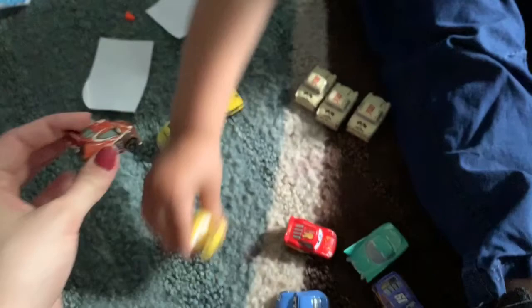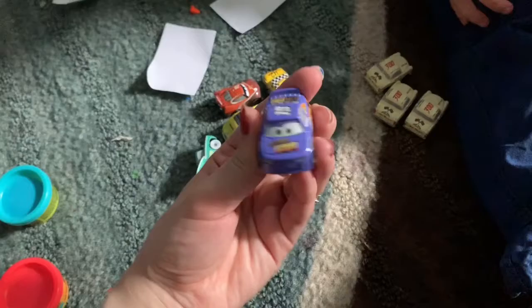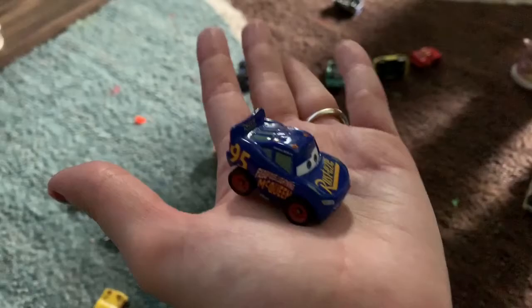We have the taxi from Cars 3. Luigi. This one says Nitrate. I don't know what his real name is. We have one of the broken trucks from Cars 3. We have a little McQueen. A Sally. A Flo. A Bobby. This is the spy from Cars 2. I don't remember what her name is. Danny. This one's name is Danny. My name's Danny, bro. And a Jackson Storm. And a Blue Lightning McQueen.